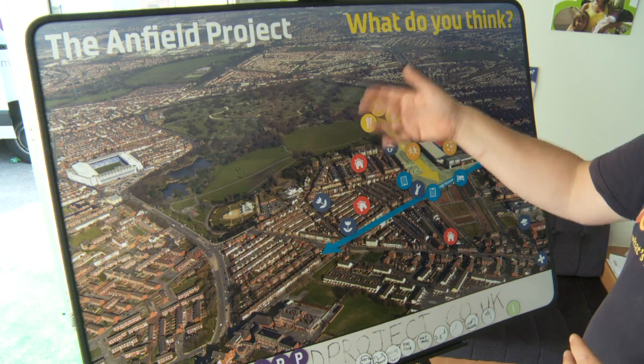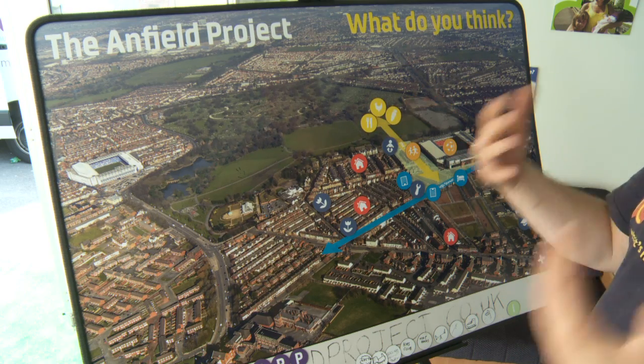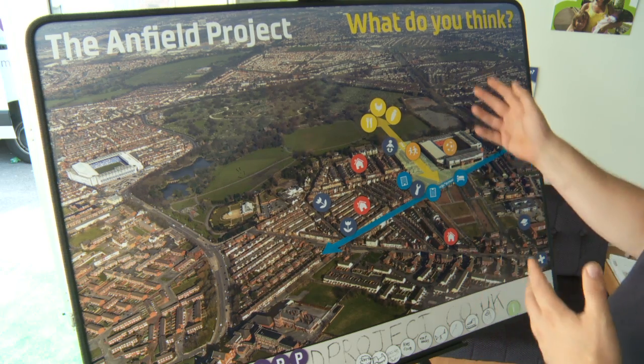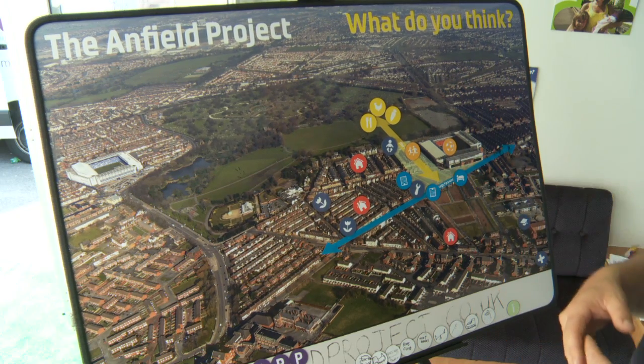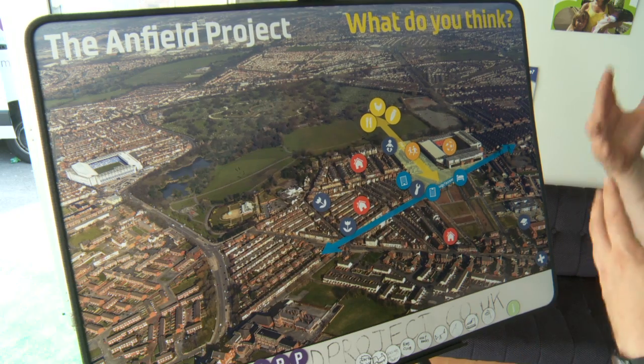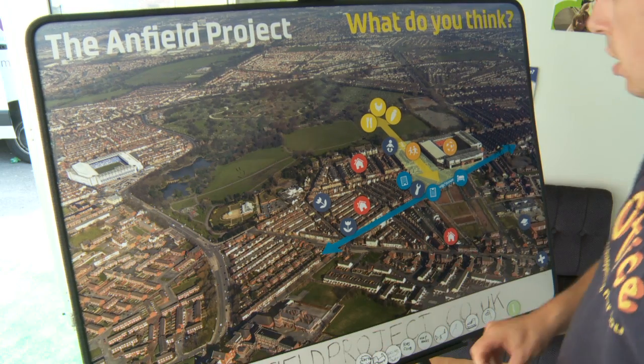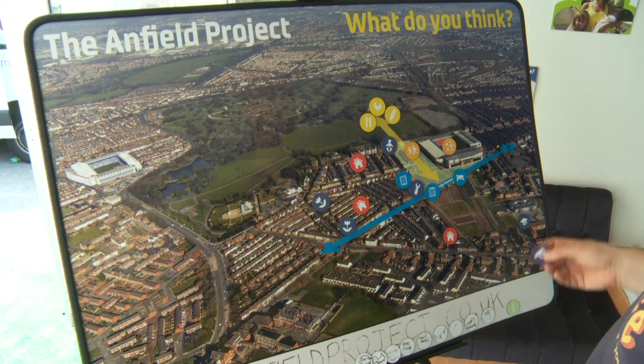And that will be a feature there in the park as a training venue on non-match days, but also during match days. It will act as a place retailing food to the match-going public.